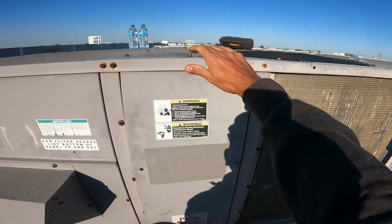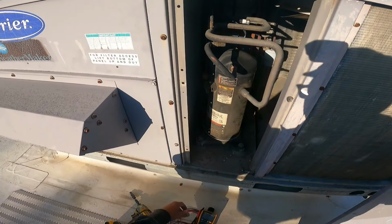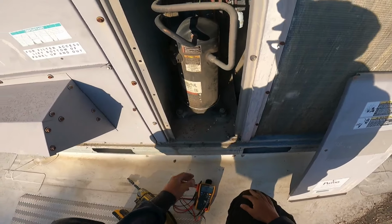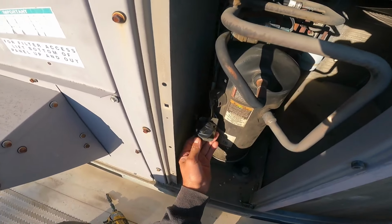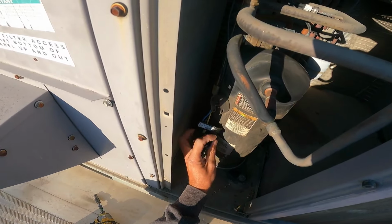Can't believe this thing still works after being completely separated. Held together by a zip tie. Oh, look, compressor's not even connected. That's not new tape either. Somebody's been up here, but it wasn't yesterday, okay? Wasn't yesterday. So, somebody's not telling me the full story.